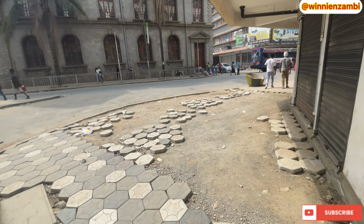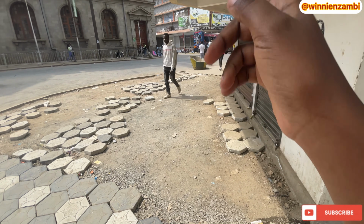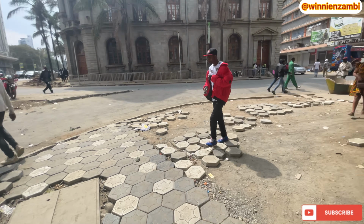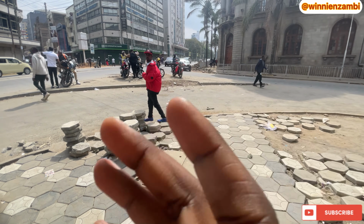You can see here finishing has not been done, and also when you look at that end, you can see that's still the old pavement block. So I'm going to cross to the other side so we can take a look.